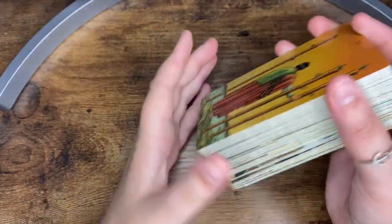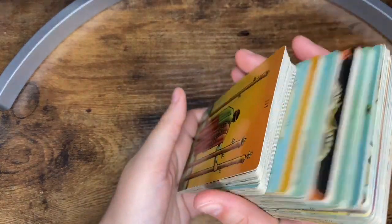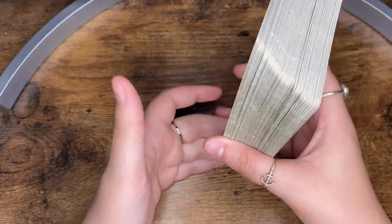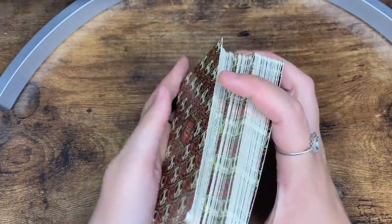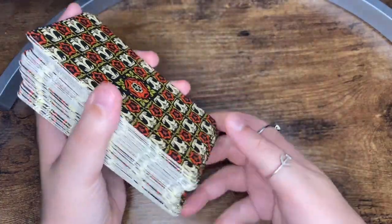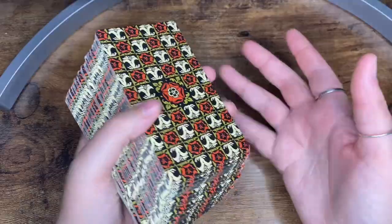I have used the Celtic Cross before, but that I feel is good for me if I really want to dive deep into something over a longer time period. I would do that spread. Otherwise, it's really just the simple 3-card spread, the 3-card pull, that I use.